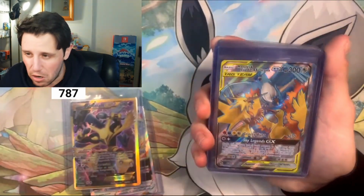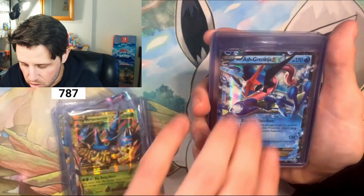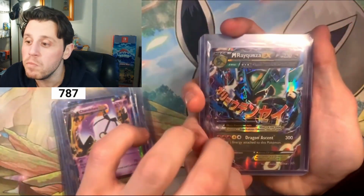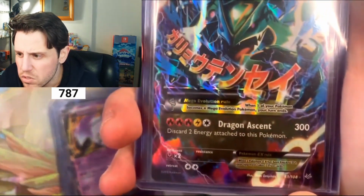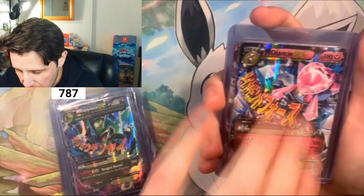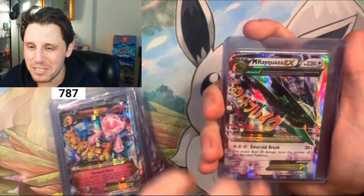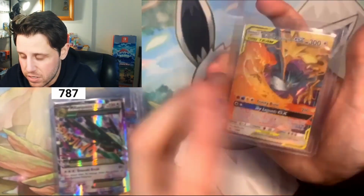I think it's a super underrated card. Moltres, the three birds. Mewtwo EX. Mega Heracross. Ashes Greninja. Chandelure EX, boom, this is a big hit, baby. Emrayquaza EX from, what is that, Roaring Skies, I believe. Mega Diancie, Mega Rayquaza EX, the Celebrations reprint from Roaring Skies. Boom, we got a Lugia, baby, pretty nice.